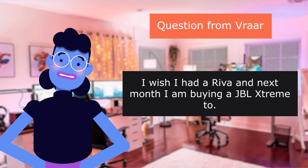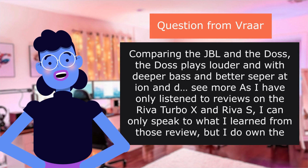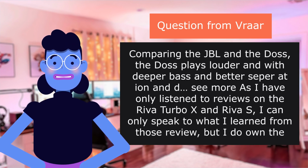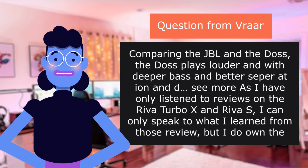I wish I had a Riva, and next month I am buying a JBL Extreme 2. Comparing the JBL and the DOSS, the DOSS plays louder and with deeper bass and better separation and detail.